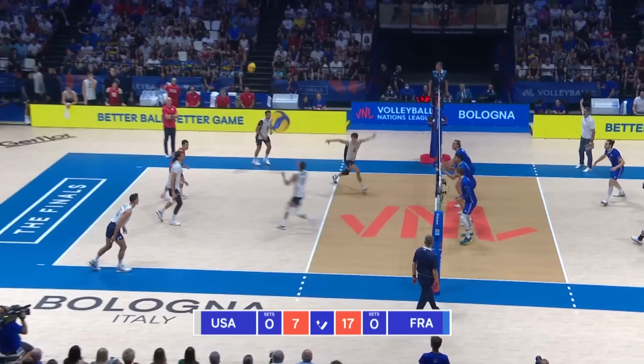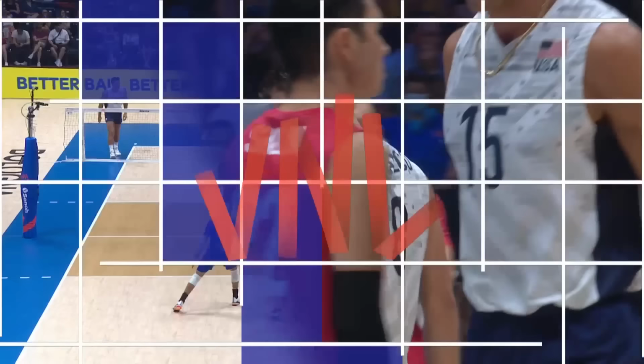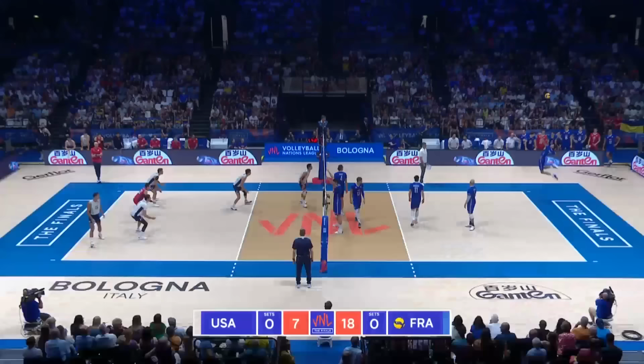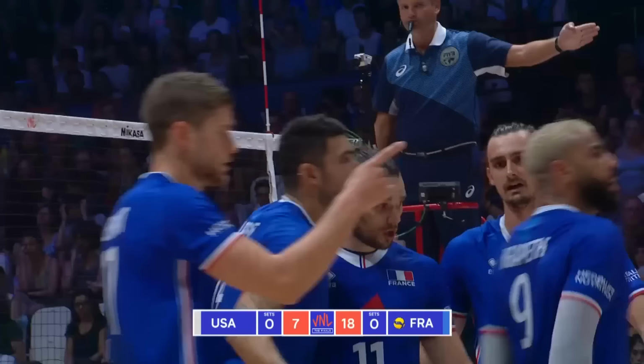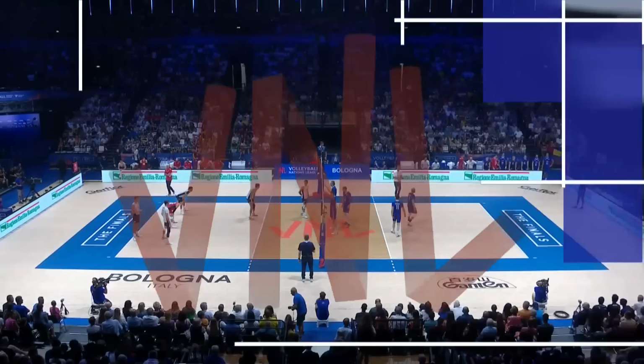DeFalco trying to avoid the block, but unfortunately couldn't find the court. Now take a look at this swing, looking for it, going high and deep. Can't come up with it. Oh, Legoff with a bit of a cut shot. Again, it's a serving pressure. Yeah, Legoff sees Christensen in front of him, but that service pressure has been unreal so far by France.